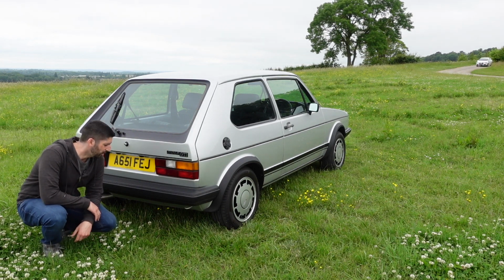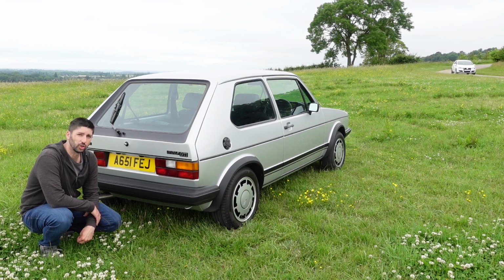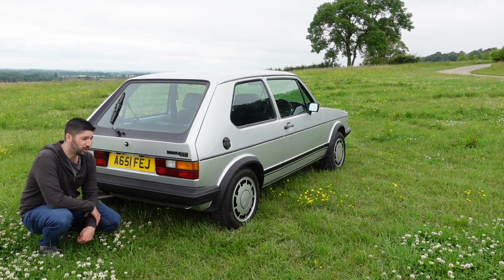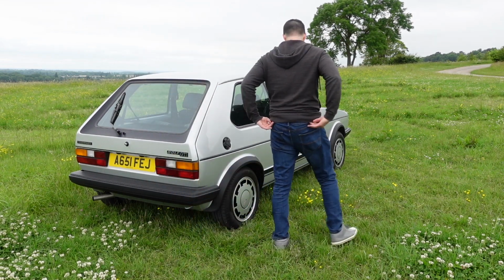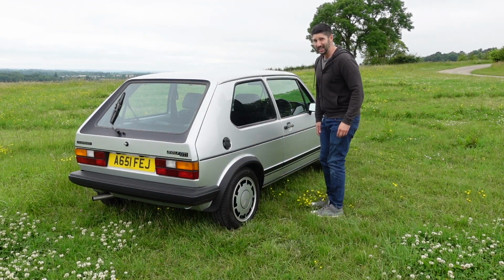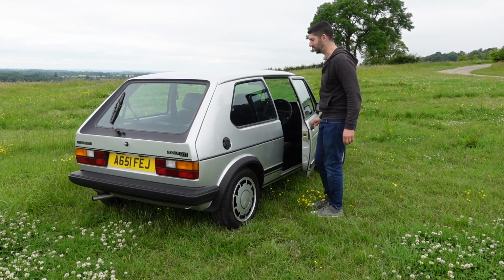This Golf GTI from the 70s is definitely a piece of history that I'm terrified to drive, because I don't want to break it, because it's insane. But that's exactly what we're going to do. We're going to take this out for a drive, and yeah, let's hope for the best. Let me show you the interior, because it's very nice in here too.